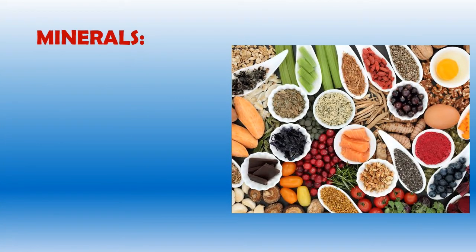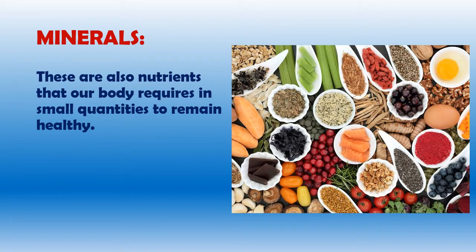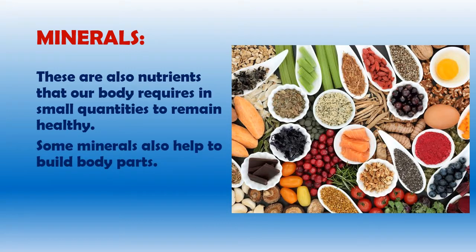Now the minerals. Just like vitamins, minerals help your body to grow, develop, and stay healthy. These are the nutrients that our body requires in small quantities to remain healthy. Some minerals also help to build our body parts. The body uses minerals to perform many different functions, from building strong bones. Some minerals are even used to make hormones or maintain a normal heartbeat. So just like vitamins, minerals help your body to grow, develop, and stay healthy.